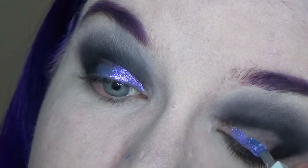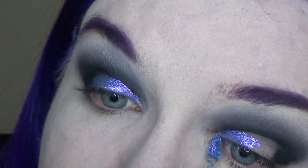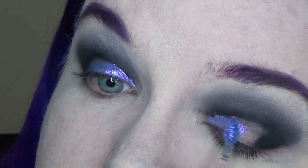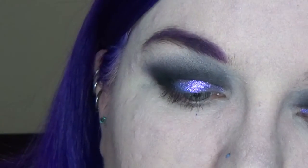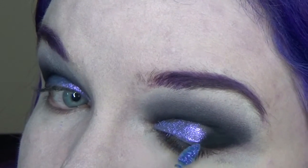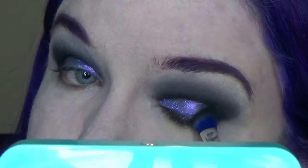I don't always have the best luck with cream shadows. I like that it's got the kind of pointy applicator. I can get right into the corner of my eye. Okay. That's nice. I think I had more black shadow on my other eye than this one actually. Do we stamp, stamp, stamp? Yeah, that looks a bit more even.